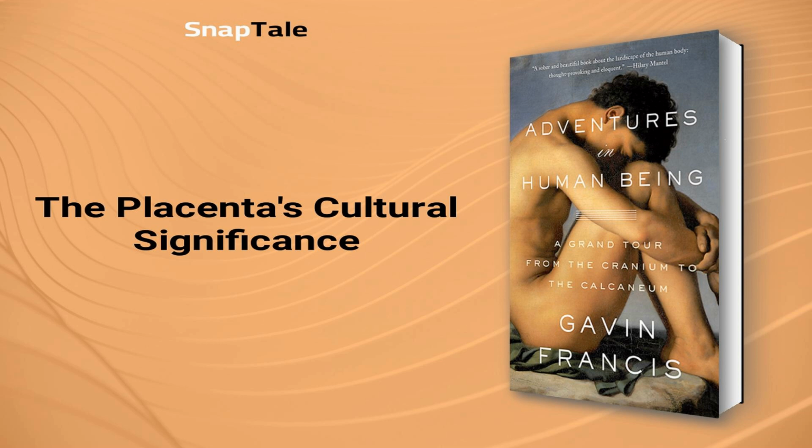Representing a multitude of customs and beliefs, the placenta underscores the vast diversity of human culture. As we continue to explore the placenta's significance through the lens of both modern science and traditional wisdom, we affirm the unique adaptability of human culture and the centrality of this enigmatic organ in many aspects of our lives.